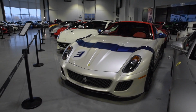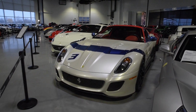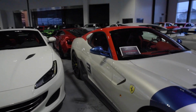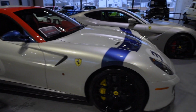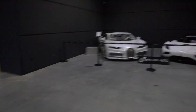And then we got this 599 GTO. This is one of 9 in the world with this livery. It's pearl white, and then you got the blue stripe down there and red top, and then the mirrors are also in blue, and then the red interior. Yellow calipers. The spec is insane. Never seen any GTO like this before. And then we're gonna head over to here.